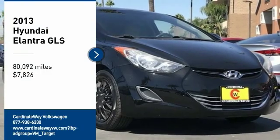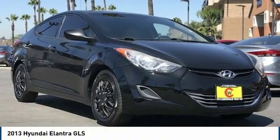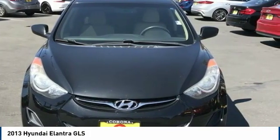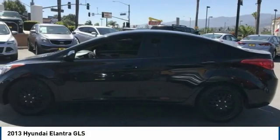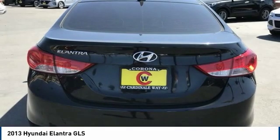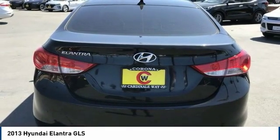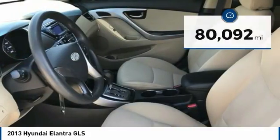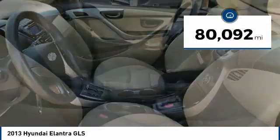Make a great choice today with the 2013 Elantra. The Elantra boasts the most interior room in its class and gets an exceptional 35 miles per gallon. With its luxurious standard features, the Elantra is an easy choice and is priced below $10,000. This vehicle has less than 85,000 miles.